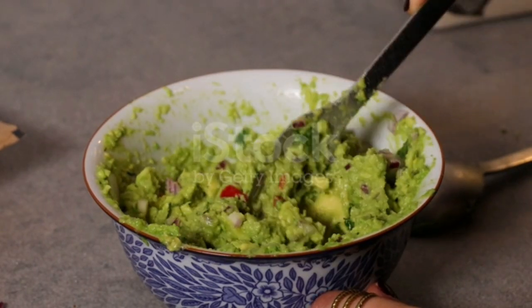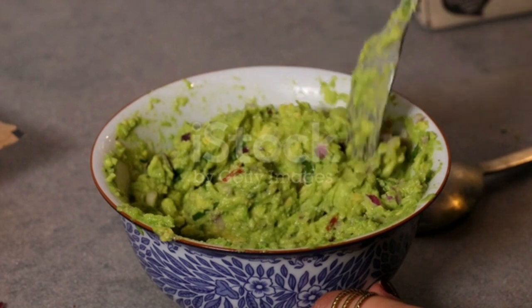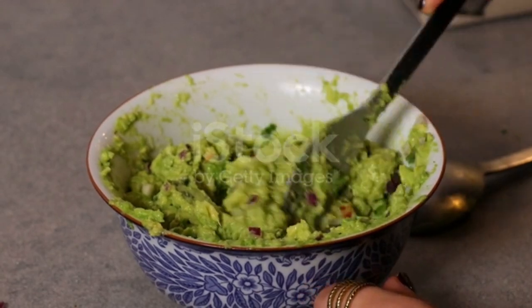So what does this mean for you? It means that you can make delicious avocado toast on a budget, without sacrificing quality or taste. By being mindful of the ingredients you're buying and where you're buying them, you can create a healthy and affordable snack that will keep you satisfied all week long.